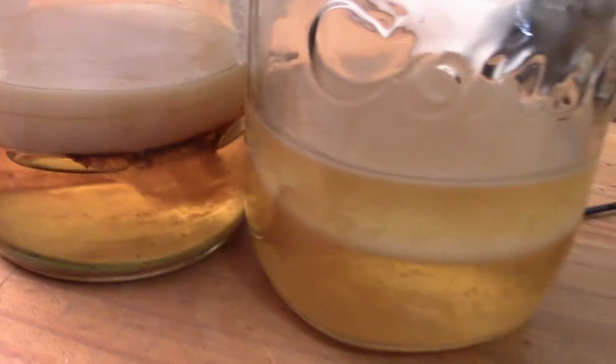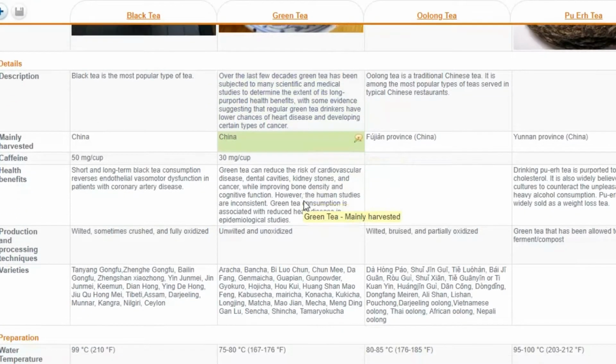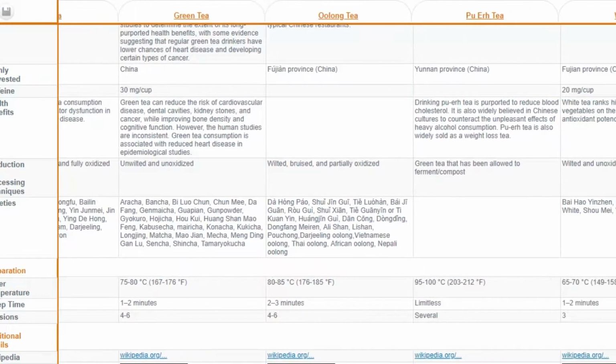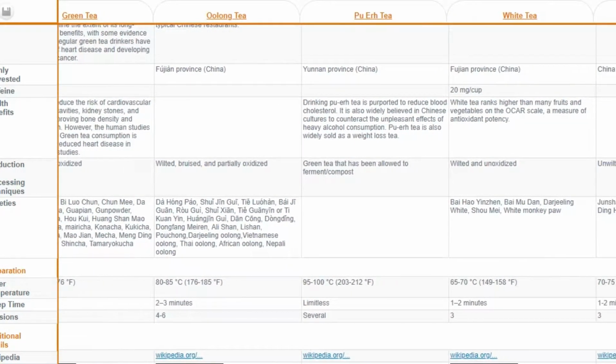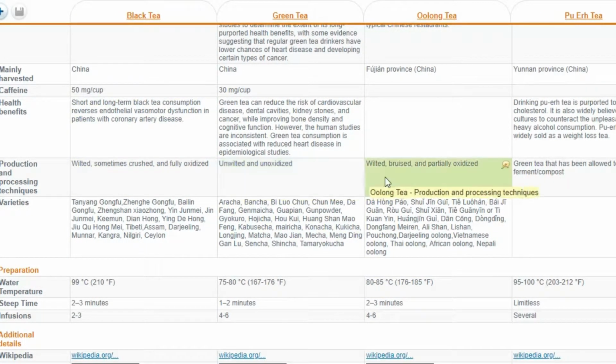Yeah, but if we look at the facts, I've got this from socialcompare.com, and here somebody really did a great effort in comparing the different tea types, and you can actually see where it's harvested, the caffeine content, and it's quite interesting because black tea has the highest caffeine content, and they didn't list the caffeine content for the pu'er tea.